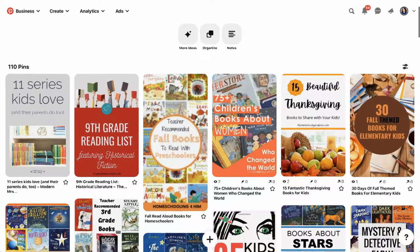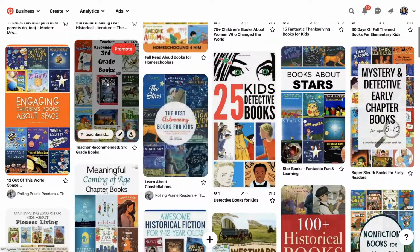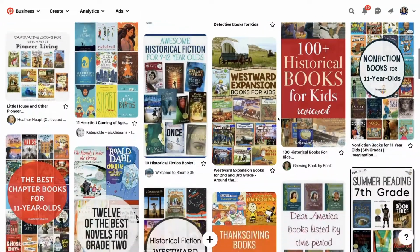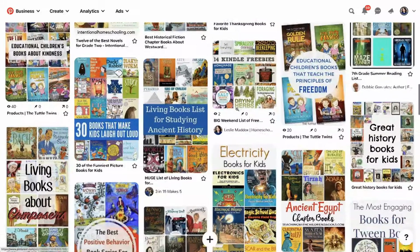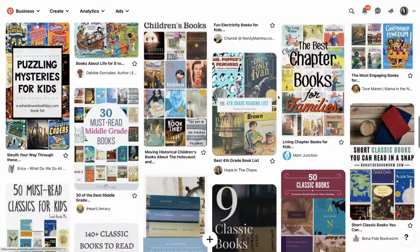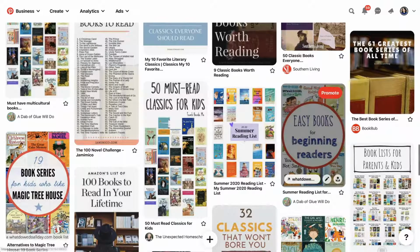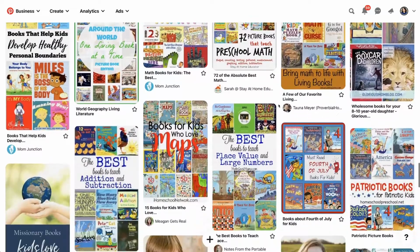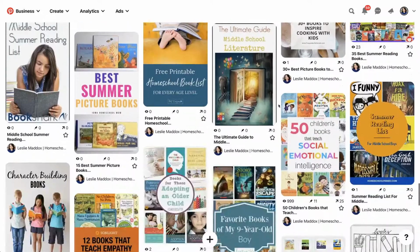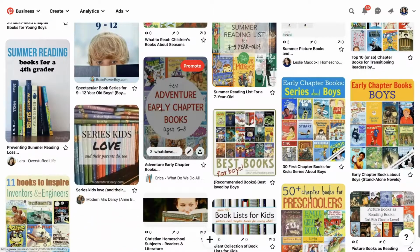I've pinned a lot of pins that have book lists. Here's some detective books, books about stars, third grade books, historical fiction. So you can keep going, some chapter books, novels for grade 2. Lots of good ideas. Chapter books for families, so maybe those are some read alouds. Here's a pin for easy books for beginning readers. So check out this board. I've got tons of ideas in here for book lists, and these should be able to help you flesh out your book list. Oh, this is a good one. 10 adventure early chapter books, ages 5 through 8. So you might want to check that out.